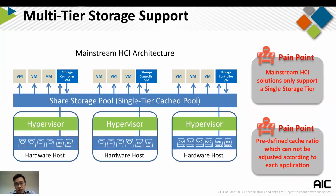Let's take a look at the mainstream hyperconverged infrastructure. Usually this type of architecture consists of hardware hosts that come with predefined number of hard drive and SSDs loaded with hypervisor, and then you launch a storage controller VM or a storage service that will manage all the resources from different hardware hosts, combine them into a single tier cached pool. And then provide this pool to the virtual machines to consume. Two problems are presented. First one, as we mentioned, single storage tier for all different type of applications. The second one is that the hard drive and the SSD come as a predefined ratio, so this cache ratio is also not adjustable.